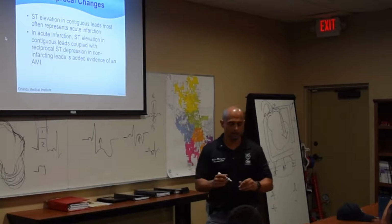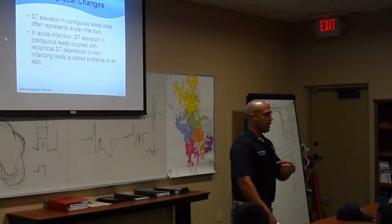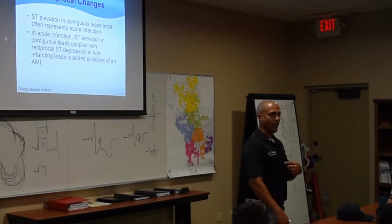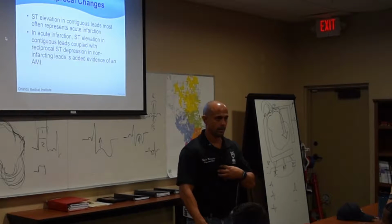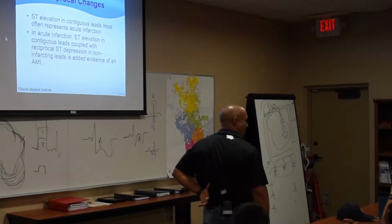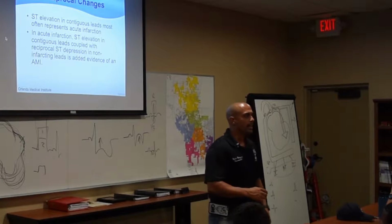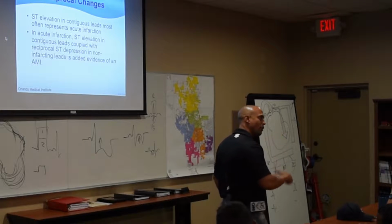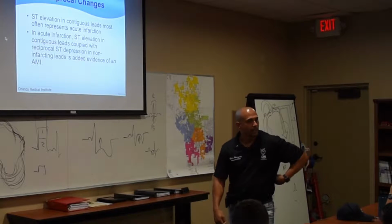Okay, here we go. This is the big one right here. I have elevation in V1 and V2. That's what part of the heart? Anterior, right? Septal, right? Front of the heart. Where will I see reciprocal? The back, right? So if I have depression in V1 and V2, can that be reciprocal to a posterior wall MI? You won't know unless you do what? A lead in the back.